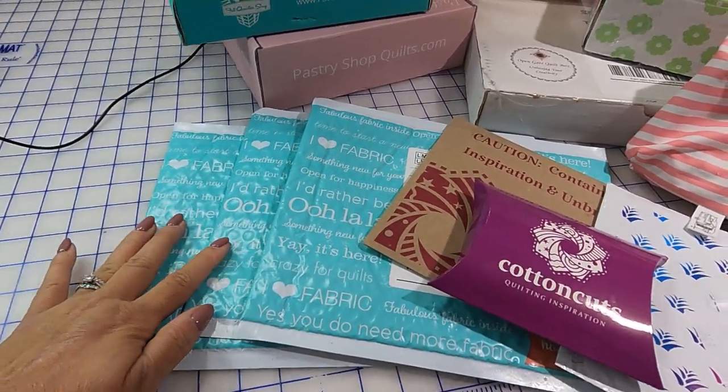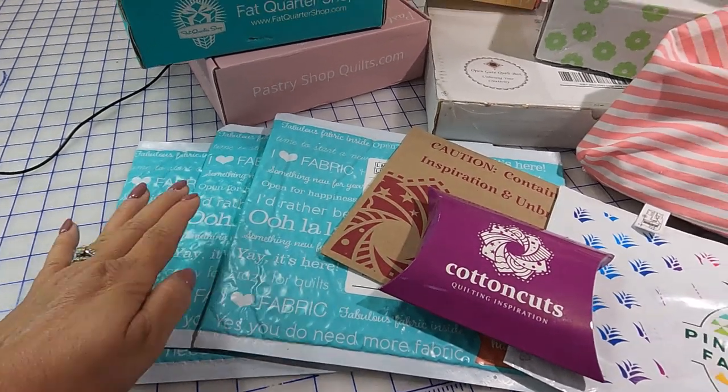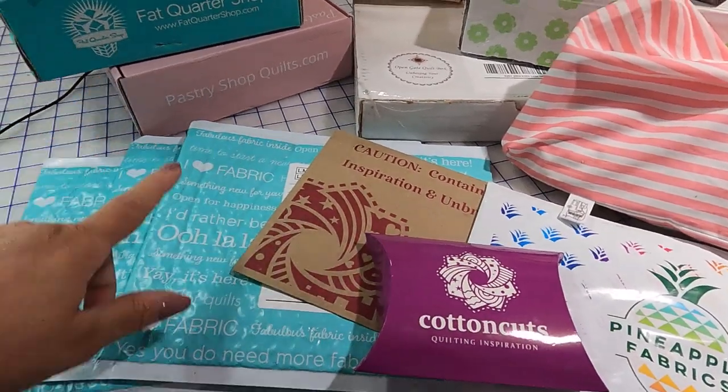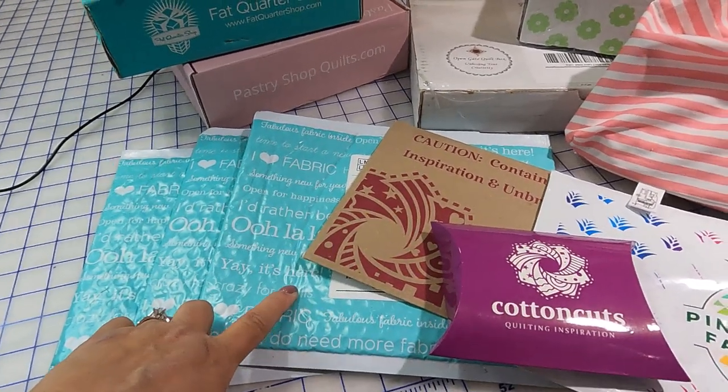And so I've got two Annie's Kit Clubs, one for a Christmas quilt, one for just a sampler quilt. We also have a mystery quilt going on, and that's a Block of the Month through Cotton Cuts. This right here is a monthly subscription for Fat Quarters through Annie's Kit Club.